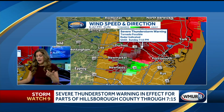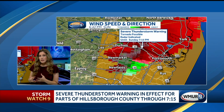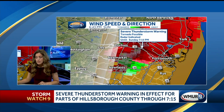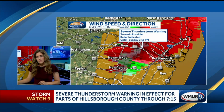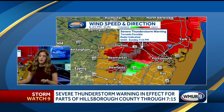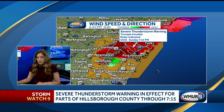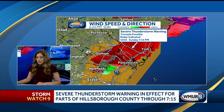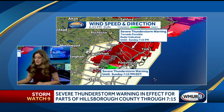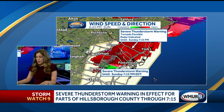But Portsmouth and Rye, you are now in the path of where this storm could be rotating a little bit and where some of the strongest winds may be with this storm. So you want to make sure that you are also getting into a safe place if you are in those areas along Route 1, Portsmouth, Rye. This is headed your way. If we move this over just a little bit too, I can make a track for you here. This is moving in the eastward direction. This severe thunderstorm warning goes until 7:15.